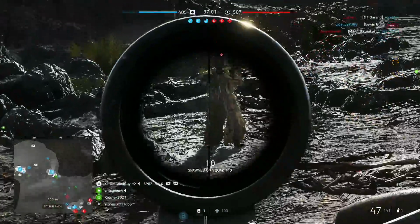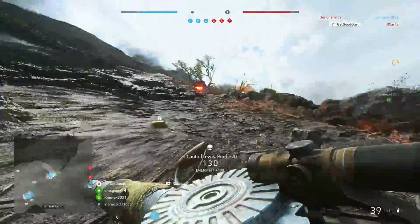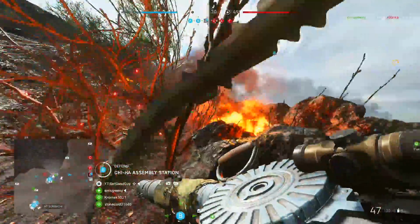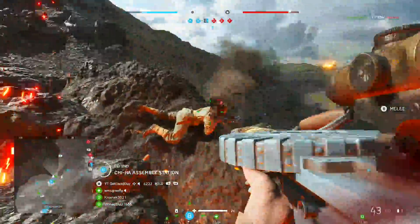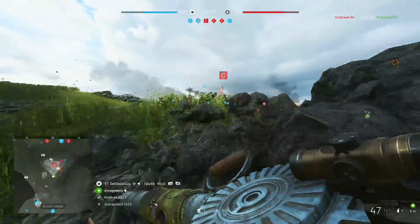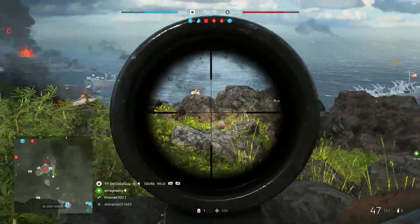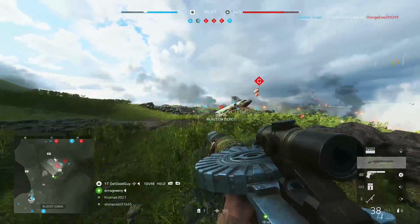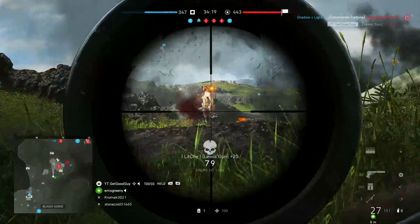Alright, moving on to support, and as much as I'd like to give you some niche or anti-meta option, I can't. It's the Lewis gun. Because as many will be aware, this gun has been a really good LMG option pretty much all the way through BF5's existence. Solid fire rate and bullets to kill, manageable recoil, which can be vastly improved by learning how much to pull down or even utilizing some form of burst firing when applicable.